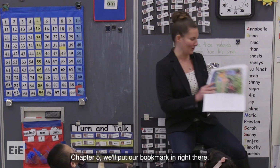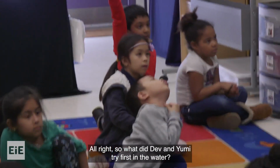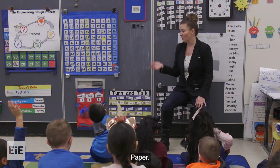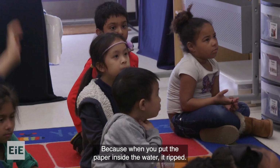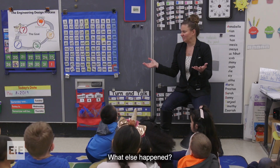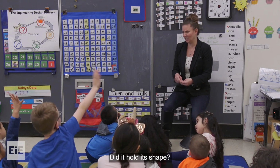Chapter 5, we'll put our bookmark in right there. All right, so what did Dev and Yumi try first in the water? Kylie? Paper. Was paper a good material to use? No. Why? Because when you put the paper inside the water, it will rip. It ripped. What else happened? It gets soggy. It got soggy. Did it hold its shape?